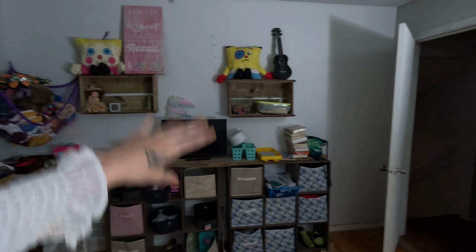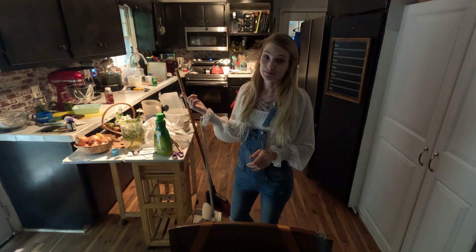Alright, you just saw where I put the shelves. We're going to go ahead and move on. It is the next day. I need to clean up this mess.